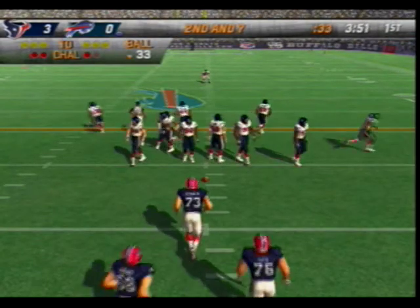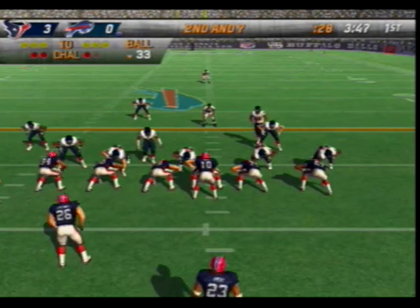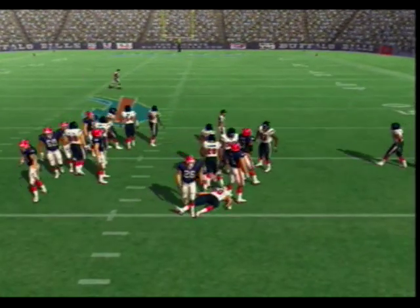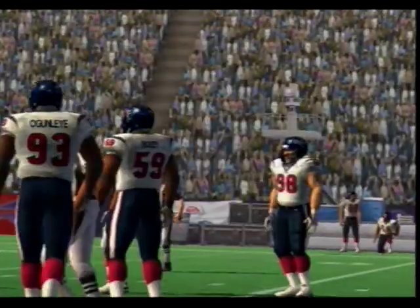Second and 7 coming up here. Ball on the 33-yard line. The Texans line up in a 4-3. They give it to the halfback. This one will be spotted at the 37. It's his third tackle of the contest.